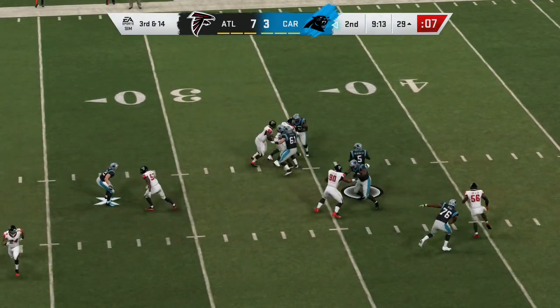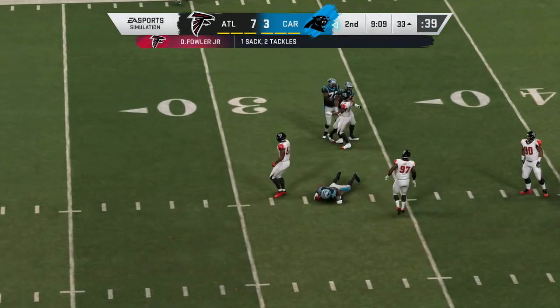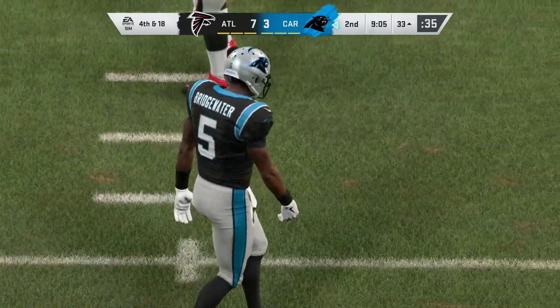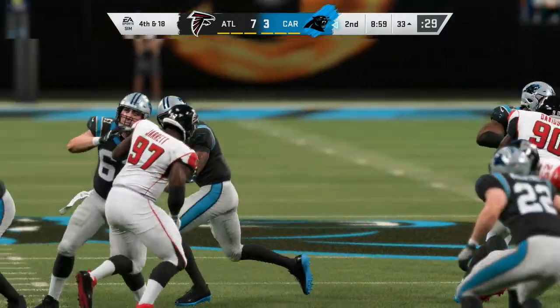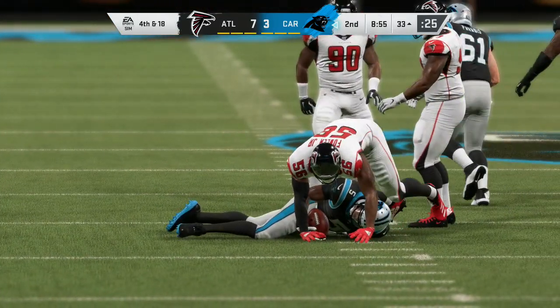3rd and long. And he's going to go down here, a sack. They push him back to the 34. Credit that sack to Dante Fowler Jr. There's a little bit of defense right there. Nickel set, 5 defensive backs. They just snuffed out every route that was going. Quarterback never got rid of the football.